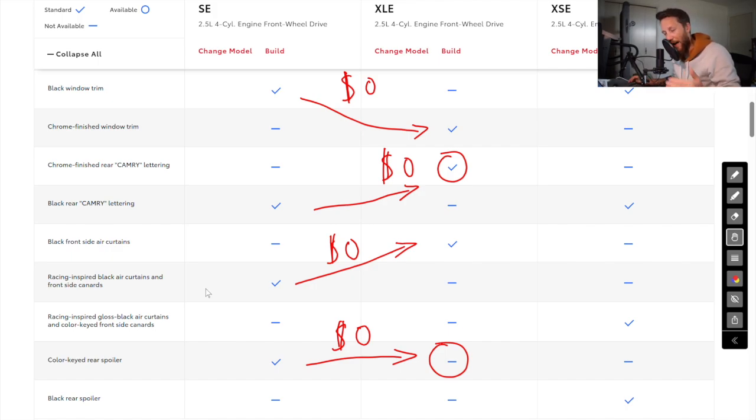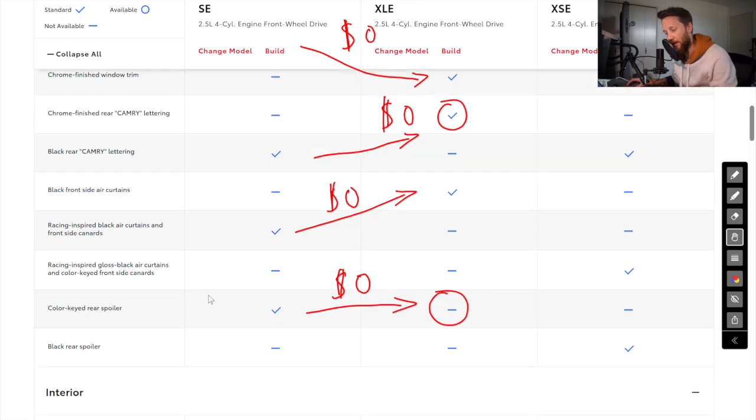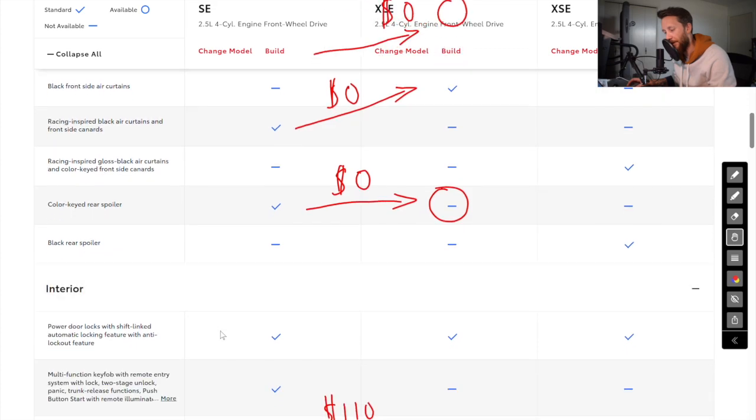So you don't add or subtract any value for that because then you're punishing the buyer for something that they, as an overall package of a vehicle, they want to jump into a more luxury vehicle, if that makes sense. Color keyed rear spoiler on the SE, and you lose it for the XLE. Again, this leans into the luxury aspects. The XLE buyer, from what I can see on here, doesn't want to be perceived as a sporty vehicle buyer. They want to be lent into the luxury side of the buying.